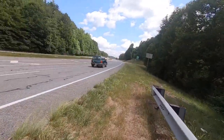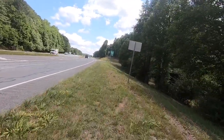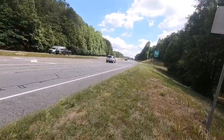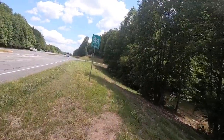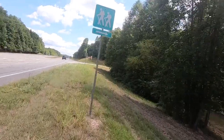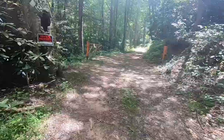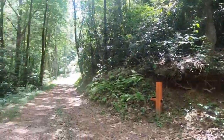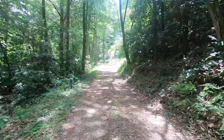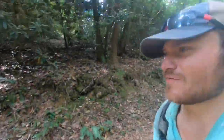All right, just crossed US 76, and yeah, definitely be careful because the traffic hauls around here. They don't play around. Traffic goes fast. Now I just got to find the trail. I'll find it. Private property, hikers only. I believe this is the gate at mile 49.2. Laurel Creek I just crossed, 0.1 back. I didn't really get a video of it.